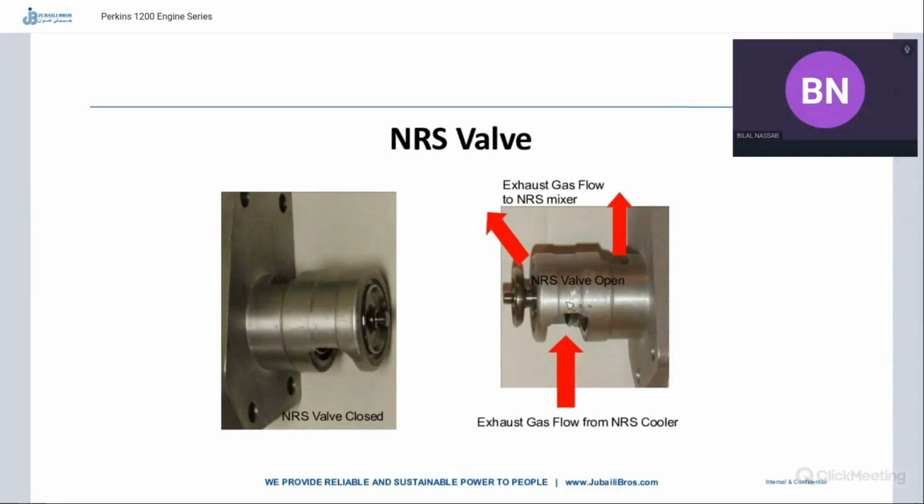Okay, this is the mechanical mechanism of the EGR. It is driven by the electronic or electric regulating valve, the EGR, which is controlled by the ECM. Okay, let's proceed now.